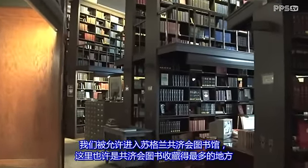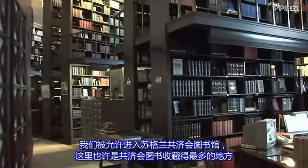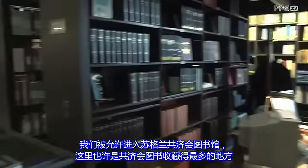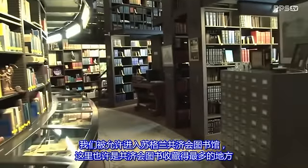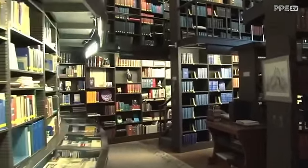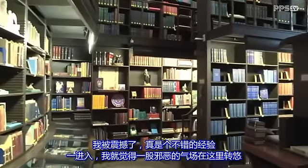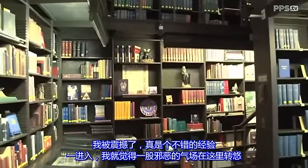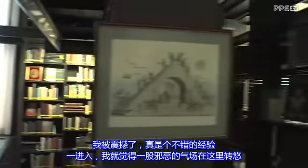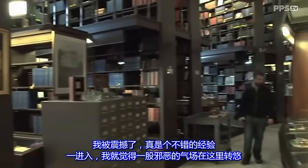We were allowed into the library of Scottish Rite of Freemasonry, where it's probably one of the largest collections of Freemasonic books inside. I don't know what else to say. I'm rather blown away, and it was quite the experience. I could almost feel the creepy evil energy coming off of this place just from being inside.